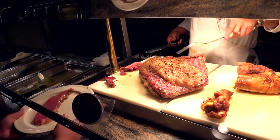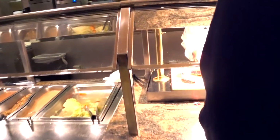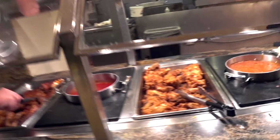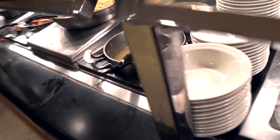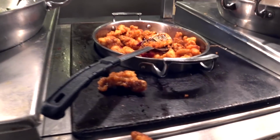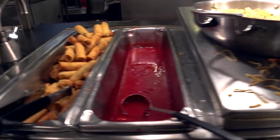Some very rare brisket. Oh, it's brisket, that's why it's supposed to be red. Mashed potato stuffing. Fried chicken. Ribs. Some kimchi. Chinese food. Fried rice. Some kind of General Tso chicken. Beef stir fry. Chow mein. And vegetable spring rolls.